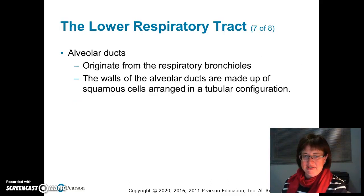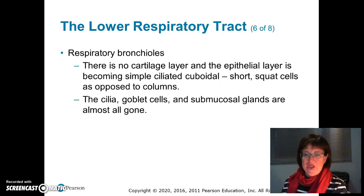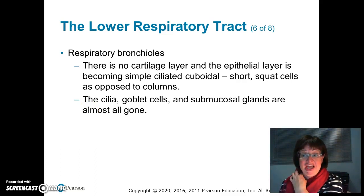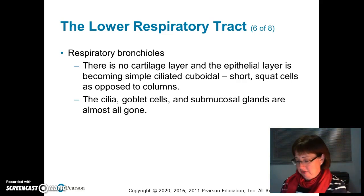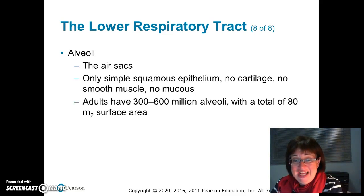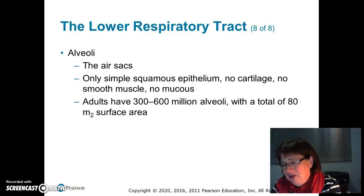Okay, so let's go down to the bronchioles. At the level of the bronchioles, it'll divide and divide and divide, and then there is no cartilage, and that's when you have the bronchioles. Then it divides again, and you have an alveolar duct, and the alveolar duct will lead to the alveoli, and the alveoli are these air sacs, and they say that if you were to take your alveoli and stretch them all out, you would have a surface area of 80 meters squared.